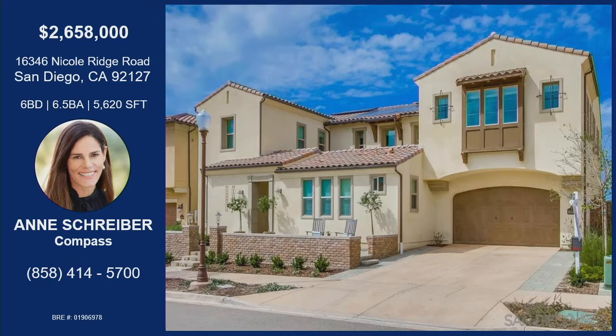She'll be holding it open Saturday from 1 to 4, but if you'd like to get in there ahead of time, get a look at this home, you can use the information on your screen.